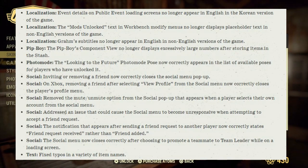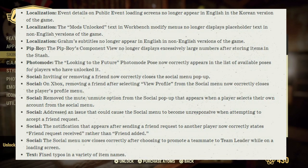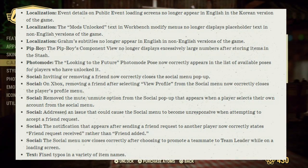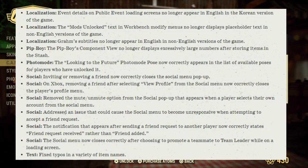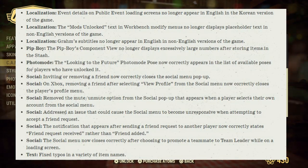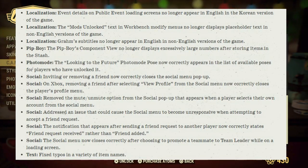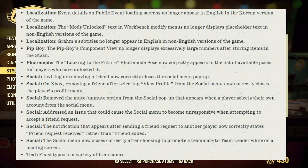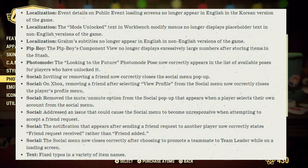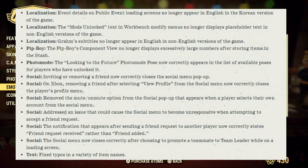Also removed the mute/unmute option from the social pop-up that appears when a player selects their own account from the social menu, and also addressed the issue that could cause the social menu to become unresponsive when attempting to accept a friend request. The notification that appears after sending a friend request to another player now correctly states friend request received rather than friend added, and also the social menu now closes correctly after choosing to promote a teammate to team leader while on a loading screen. And fixed typos in various item names.